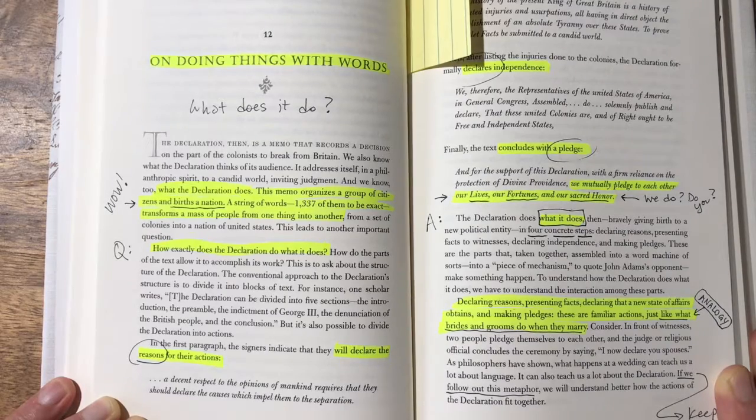We also know what the Declaration thinks of its audience. It addresses itself in a philanthropic spirit to a candid world, inviting judgment. And as we know, too, what the Declaration does, this memo organizes a group of citizens and gives birth to a nation. This is an amazing critical thinking moment, the use of critical thinking to give birth to a nation. A string of words, 1,337 of them to be exact, transforms a mass of people from one thing into another, from a set of colonies into a nation of United States.